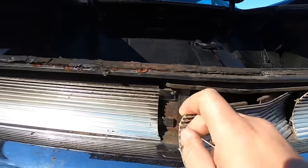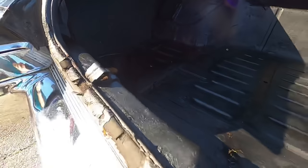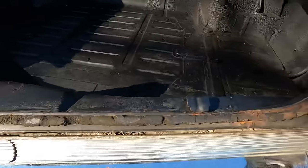Where you put the gas at. That gas gauge was not working on this one. The seal needs to be changed out on the trunk. You can see how brittle it is, falling apart.